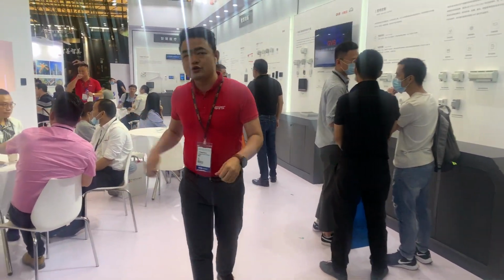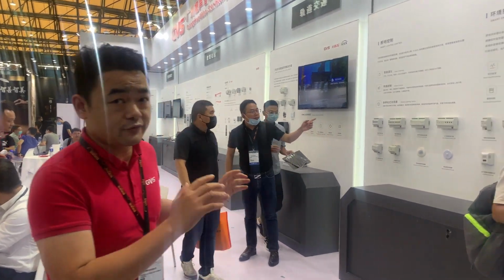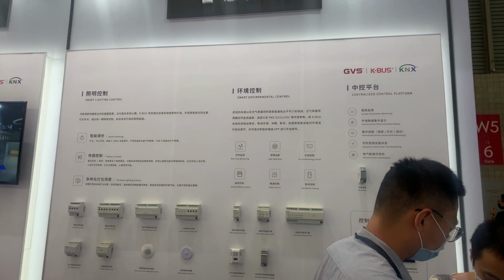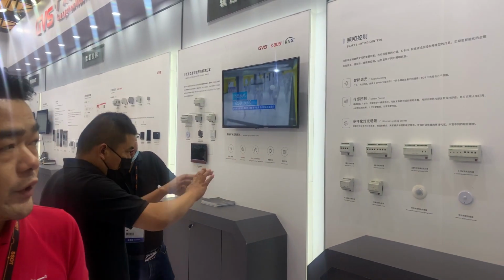All these booths are separated into different areas, because I have chosen a low-traffic time so that my recording will not be disrupted by the flood of customers. So we have separated the booths into different areas with different functionalities. Right here we have the smart building. I'm sorry guys, it's in Chinese, but I would like to give you a brief introduction and concept of what we are doing.